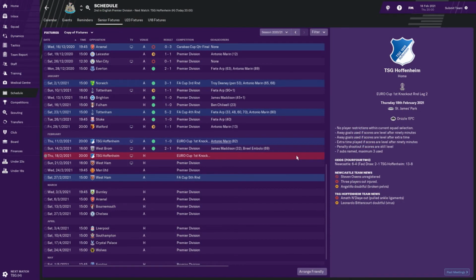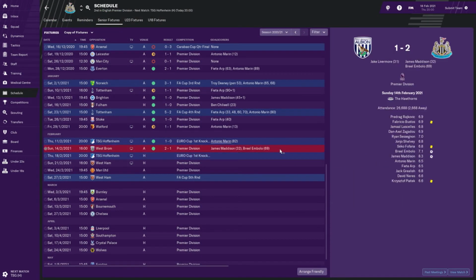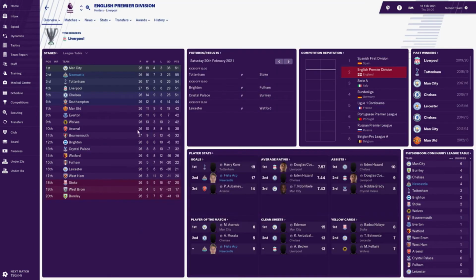So in between the two legs, we played West Brom away from home, and we got a 2-1 win. They went 1-0 up with Jake Livermore in the 31st minute. Madison then pulled one back literally a minute later, and then Embolo rounded off the victory with 20 minutes to go, and that puts us second in the league, 6 points behind City, as you can see there, a point ahead of Tottenham and 4 points ahead of Liverpool.